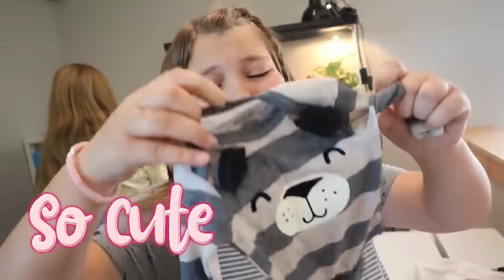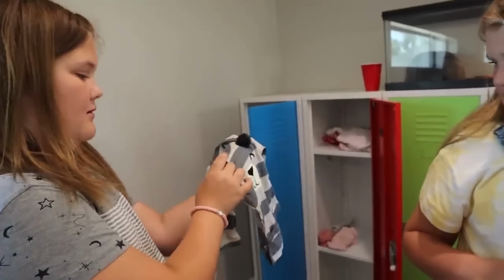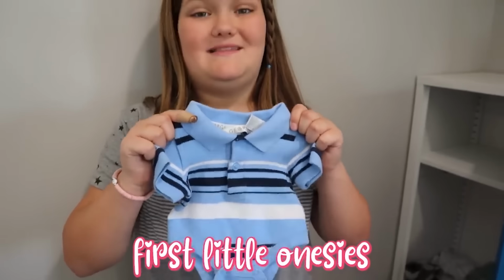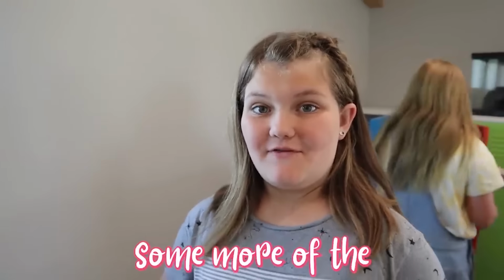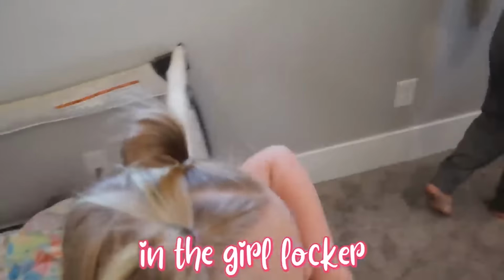Oh, this is so cute. This is Leo's. No, wait, this is Bella's. No, that was Leo's. What? They both can wear it. This is one of Leo's first little onesies. Fun fact, this was actually Steven's when he was a baby. He was so tiny. Blake is gonna help us organize some more of the hats and stuff. Come here. This goes over here, in the girl locker.